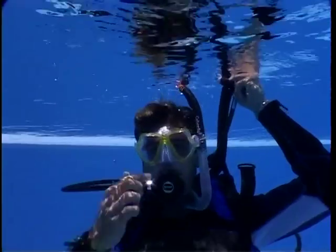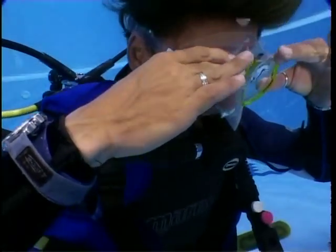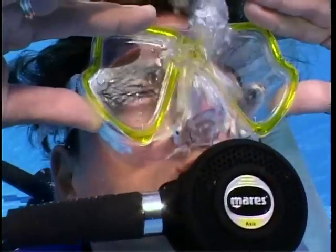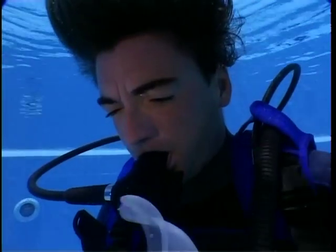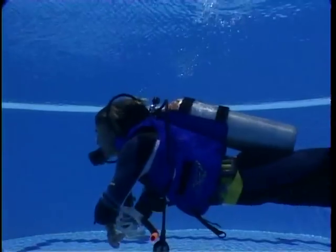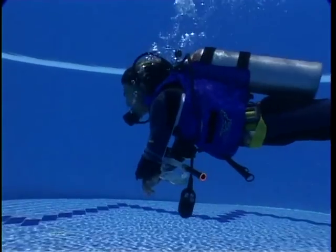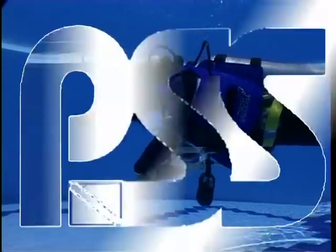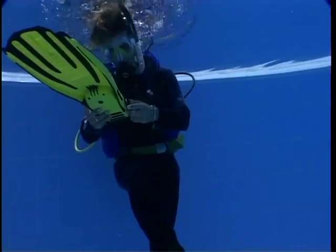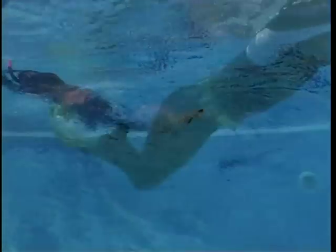Let's now take a look at some simple problems and how to solve them correctly. A flooded mask can be solved easily by clearing it. However, if you actually lose the mask, or if it breaks so that it cannot be used, you will have to learn how to ascend without it. Pay attention to the audible alarms of your dive computer and get your buddy to assist you as you ascend to the surface. A broken fin strap is an easy problem to solve. It is possible to swim with just one fin, and your PSS instructor will teach you how to do this.